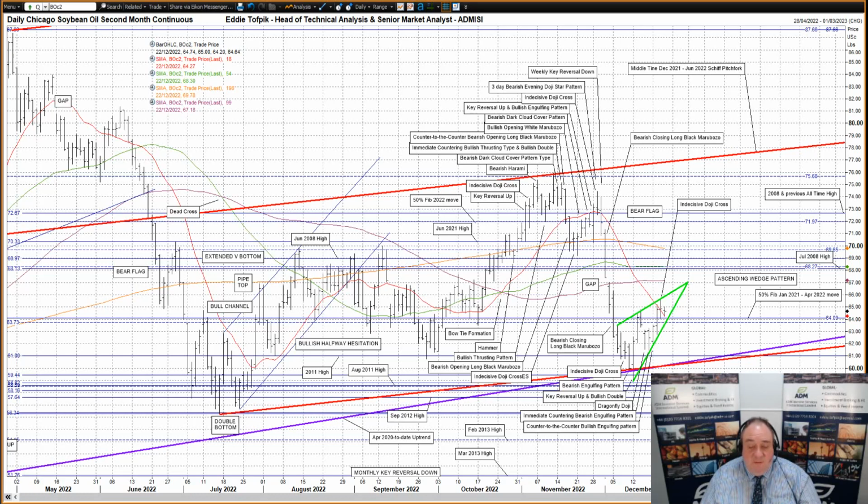The more recent factors have been feature 2, the lower time currently at 60.21 of the December 2021 to June 2022 bullish shift pitchfork, which I have highlighted in bright red. This lower time, along with feature 3, the April 2020 to date uptrend, currently also at 60.21, halted the decline early last week with a combined key reversal up and bullish double, and started a subsequent move higher.